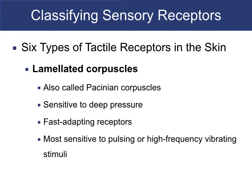Pacinian corpuscles, also called lamellated corpuscles. These are really easy. Once you've seen one of those, you won't forget them either. They look like an onion skin, with lots of layers to them. They are a little bit deeper in the skin, and they sense deep pressure. So deep pressure is picked up by the Pacinian corpuscles. Let me tell you one thing: this is a lab test question.